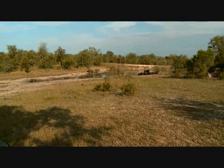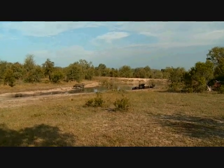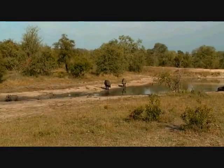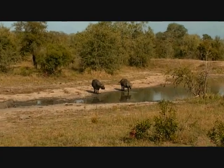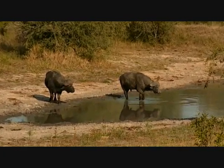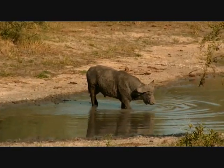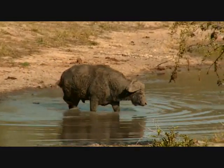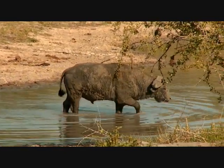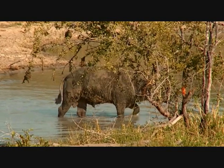Water buffalo are from Asia. There are a couple of them on the other side, those big dry bulls, especially the one at the back. He is head to toe covered in clay. So are the two that are lying in the mud. Rolling in the water behind the tree. I think he's just making his way to the other bulls.